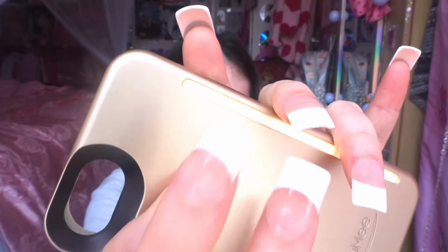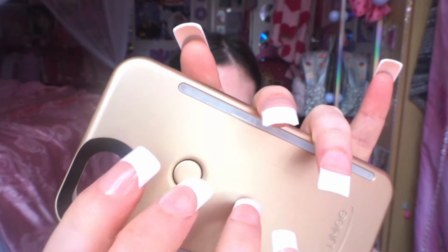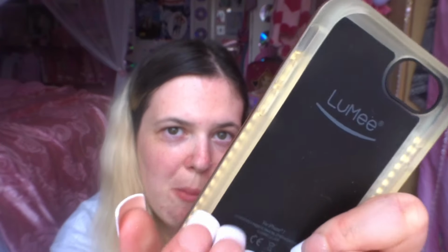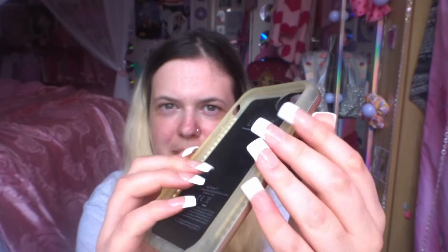Oh yeah, so Y2K. Next phone case, I went wild over this phone case because it has light, as you can see. It's a big bulky phone case, it's an aesthetic by itself. The sides go brown. And when you get it on your phone, you cannot get this phone case off for the life of you.